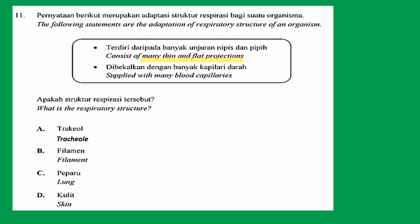Question 11. The following statements are the adaptation of the respiratory structure of an organism.